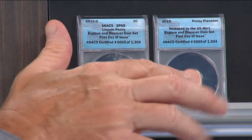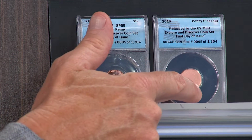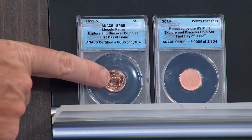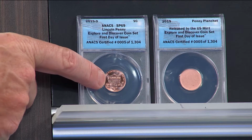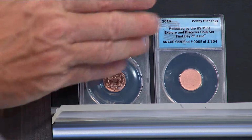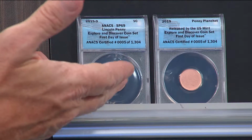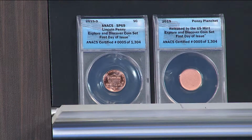So this is the very first time the government has ever intentionally released a planchet, and they only did 50,000. Released by the US Mint, this is first day of issue, exclusive to us. If I just sold you this for $99.95, it would be amazing and incredible. Just for the one coin? Sure, because it's the rarest Lincoln cent by provenance, the rarest Lincoln cent ever done by the United States Mint.